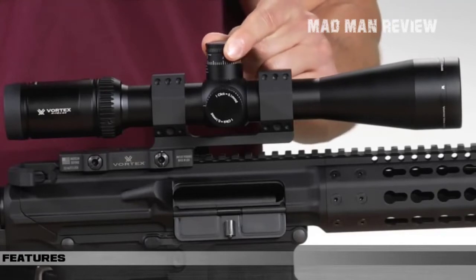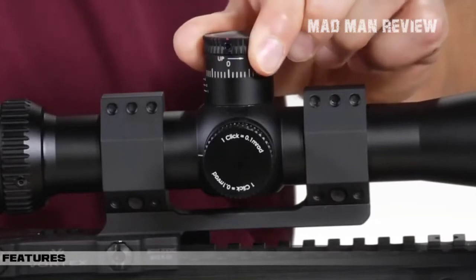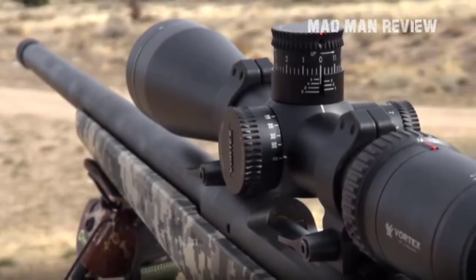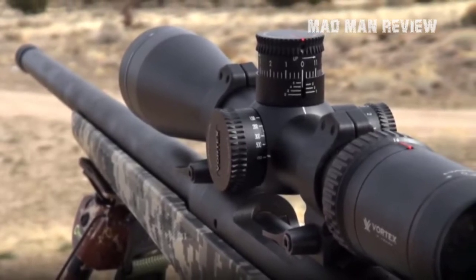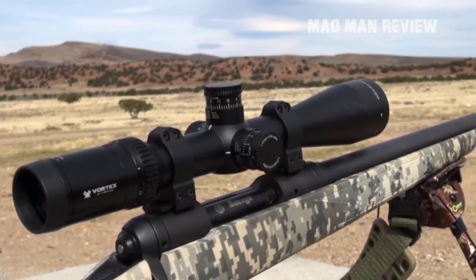Parallax is not a problem since it comes with a side knob for adjustment. Speaking of adjustment, the reticle can also be adjusted to your eye with the fast focus eyepiece. All these intuitive features mean that the HST is a very versatile scope. It is usable in all sorts of environments and it could last you a lifetime.